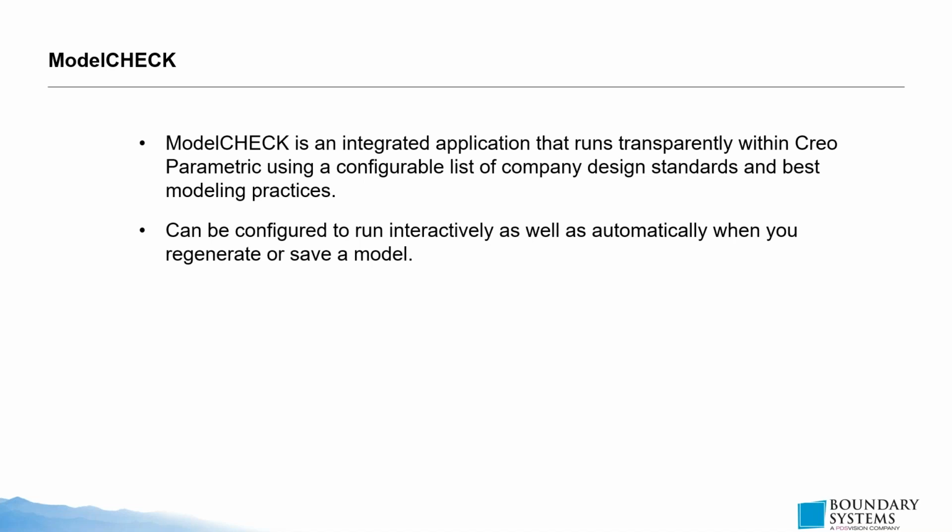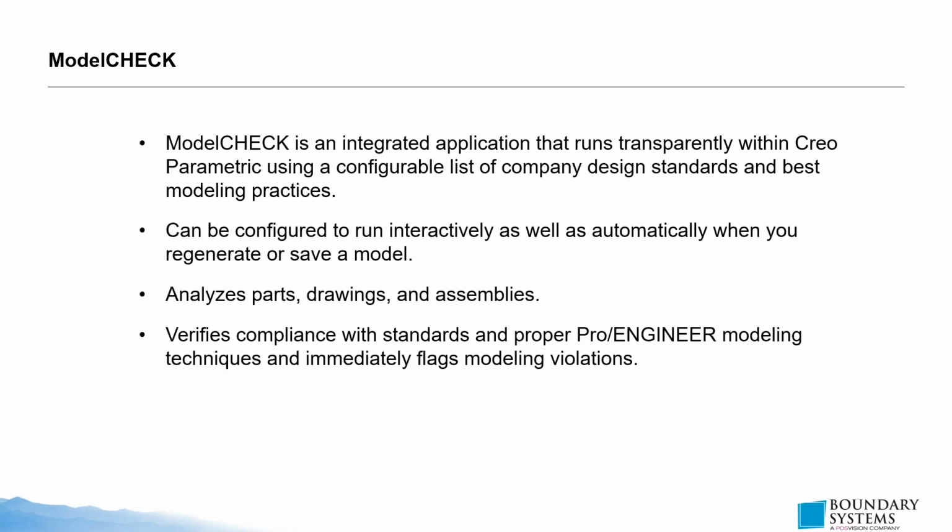And we'll also talk about the different things that can be executed when you regenerate versus when you save. We can have the same thing across the board, or there may be certain things that you want to check when it regenerates, and certain things that you want to check when you save the model. And of course, we can analyze any of our Creo parts, assemblies, as well as drawings.